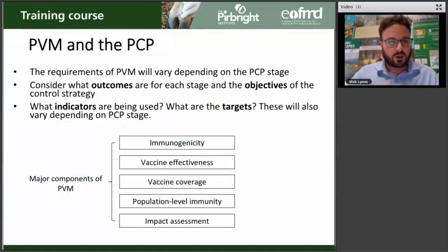When you think about post-vaccination monitoring, or PVM, the requirements of PVM will vary depending on the PCP stage you're in. You have to consider what outcomes you're trying to achieve in each stage of the PCP, and what the objectives of your control strategy are. From there, you can define what indicators are being used: what you need to measure to tell you if the vaccines are working, and what the targets for those are. Those indicators, the thing you're actually measuring and the target for that indicator, will also vary with the PCP stage.